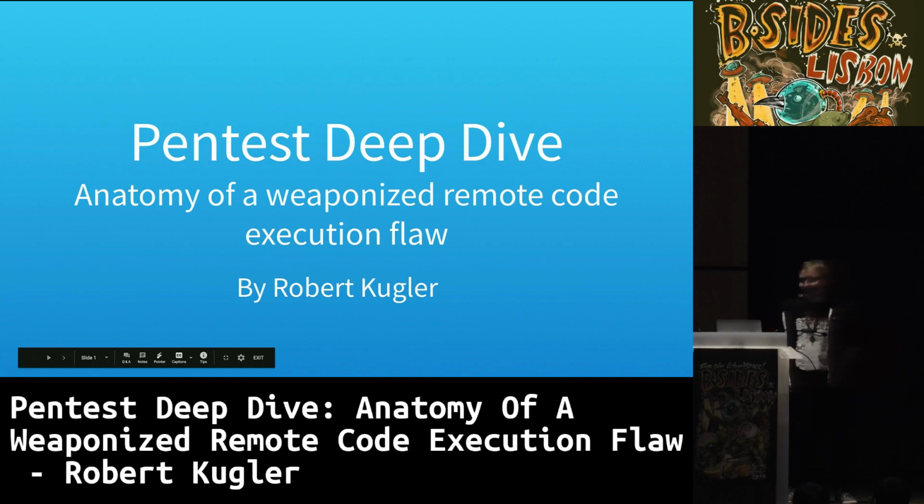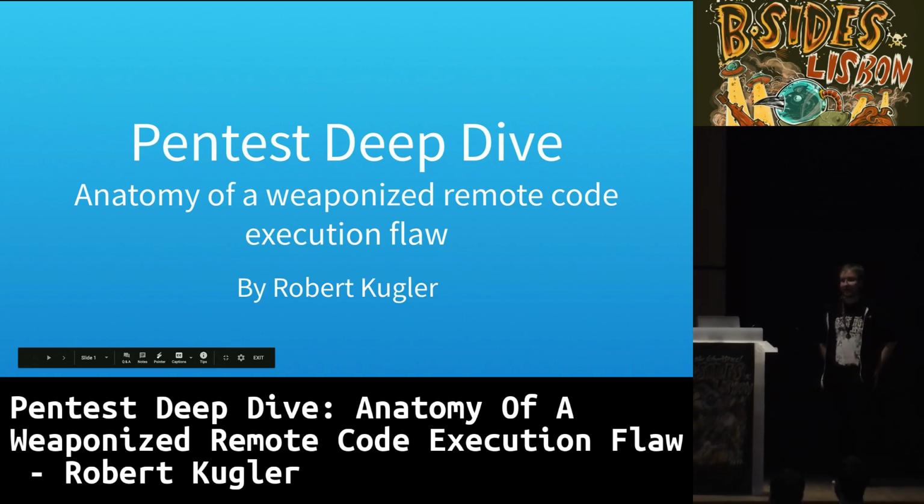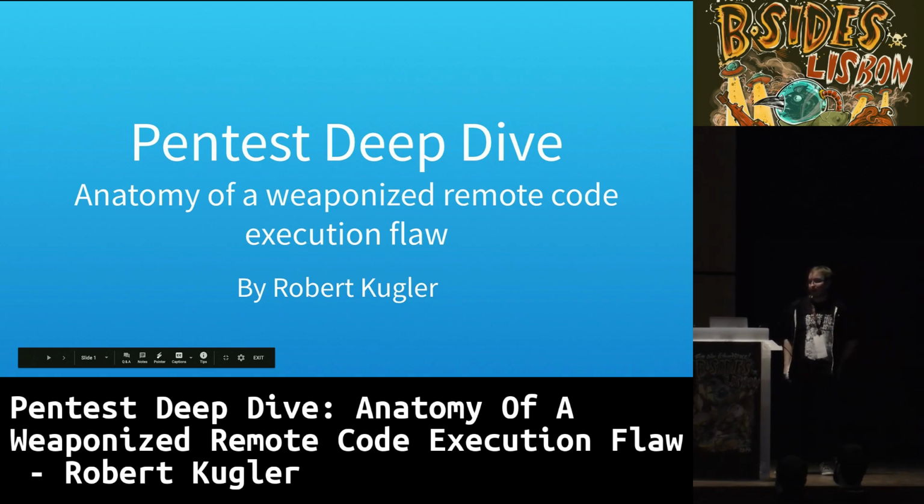All right, and to kick it off, it's about Pentest Deep Dive. We are looking at a cloud backup software. Maybe you read it already on the schedule.